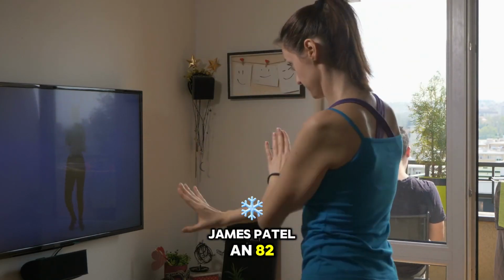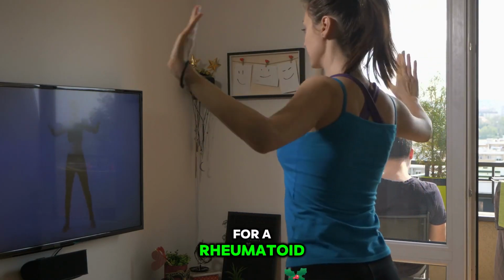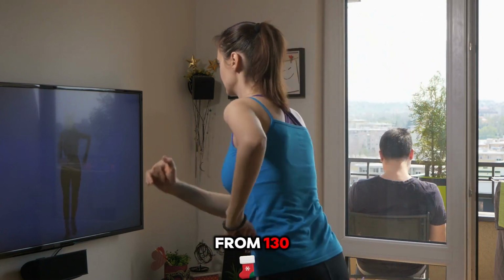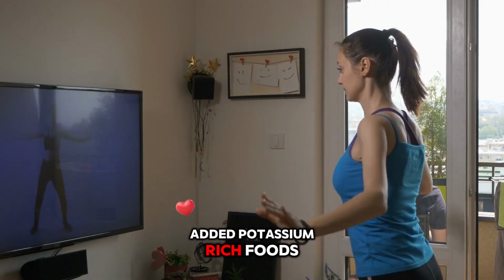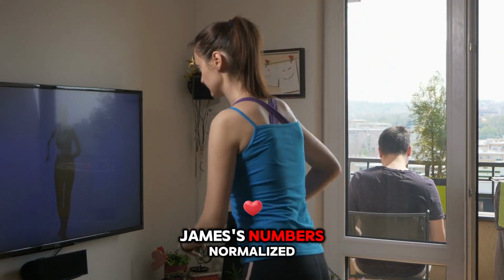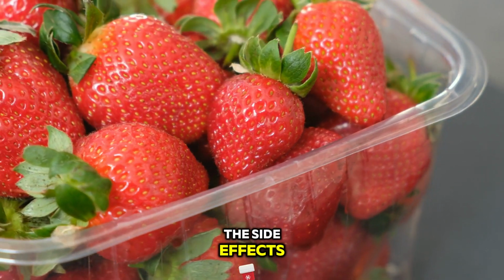James Patel, an 82-year-old from Raleigh, North Carolina, was prescribed prednisone for a rheumatoid arthritis flare-up. His blood pressure jumped from 130/80 to 160/95 within days. His doctor lowered the dose, added potassium-rich foods, and monitored him closely. After finishing the course, James's numbers normalized. "The relief was worth it, but I didn't expect the side effects," he said.